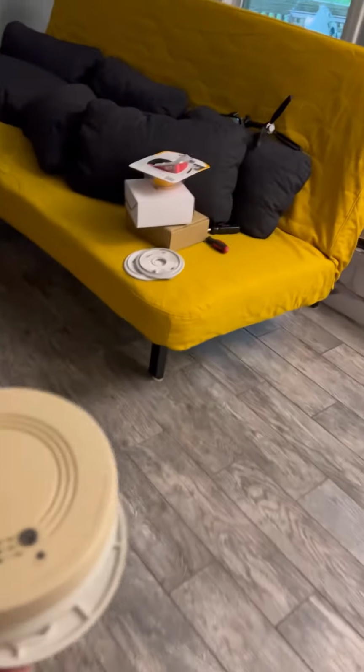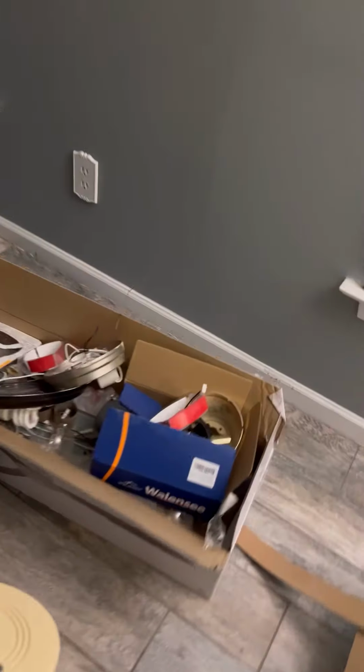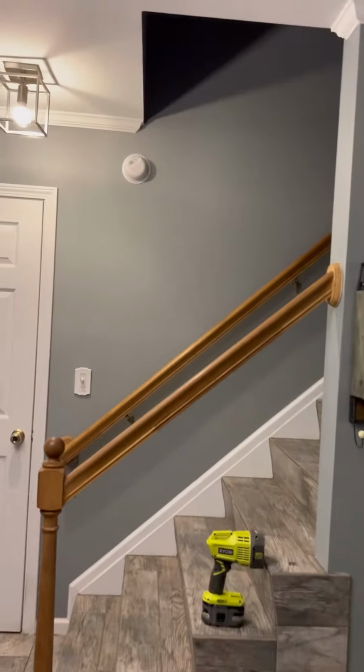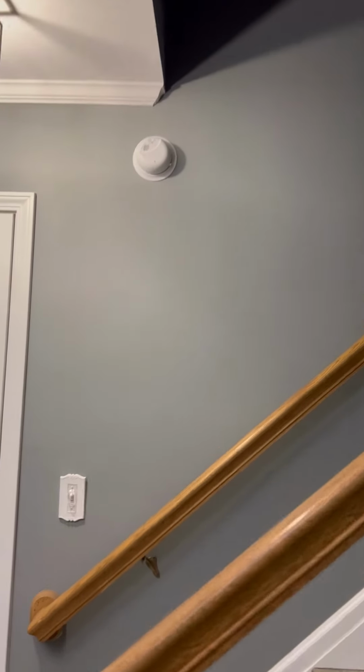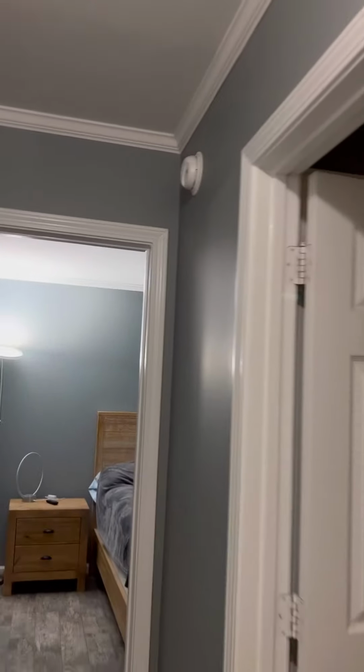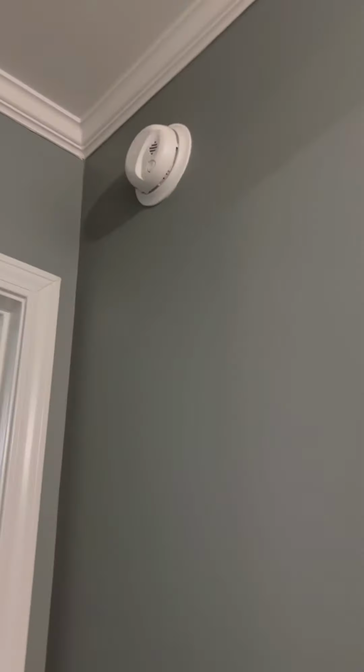So it's a very inexpensive update to just get a new set of uniform, new clean alarms. Everything's all set and no more chirping. So I'm happy for that.